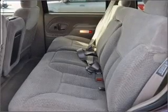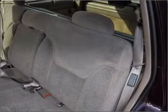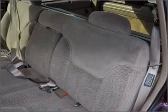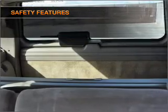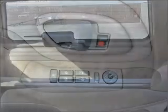Air conditioning, power door locks, power windows, power steering, cruise control, power mirrors, an AM/FM stereo, an adjustable tilt steering wheel. If safety is a high priority, rest assured knowing that these top safety components are included. Front ventilated disc brakes, passenger airbag, daytime running lights.